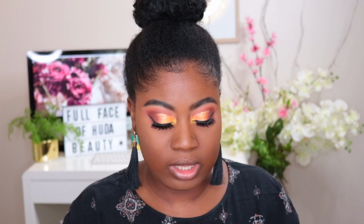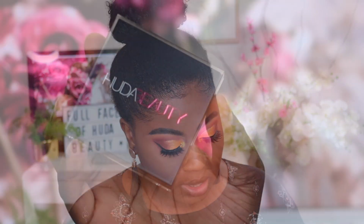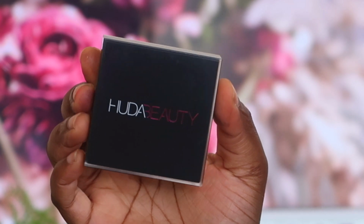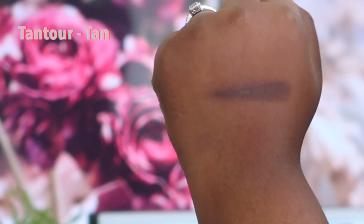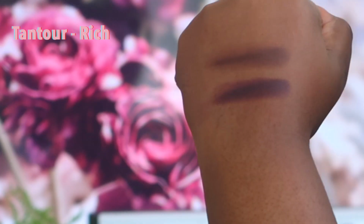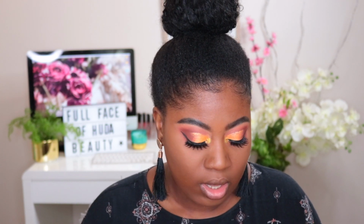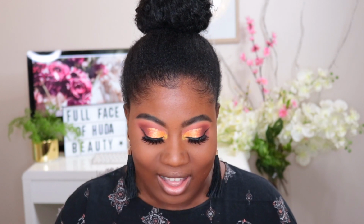I know you guys have been waiting for this. So we've got the Huda Beauty Tantours. And I have 2 of the deepest shades. There are 5 shades in total. They retail for $42 AUD from Sephora. Now these are described as a luxurious cream to powder contour and bronzer. So contour and bronzer. Okay, you guys, I'm so nervous about this. Let's do rich on one side and tan on the other.